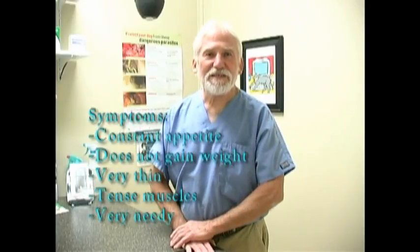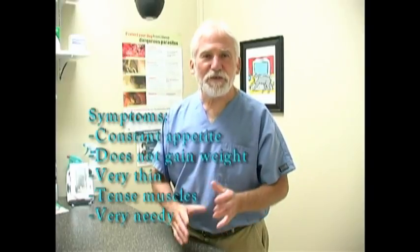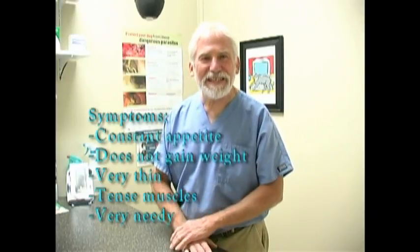Things that you would notice if you're concerned about your cat having thyroid issues: number one, you've got a cat that has a very, very good appetite and is constantly eating. No matter how much it eats, it will continue to lose weight. They're usually very thin, very wiry, you can feel their muscular structure, their muscles are very tense, they're very needy, looking for attention or looking for something to do. They get bored very easily, so they're going to be investigative, they're going to be active, and actually to a point where they're overactive, and even to a point where it can be very annoying.